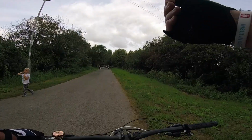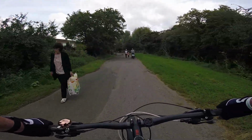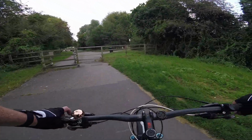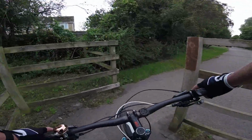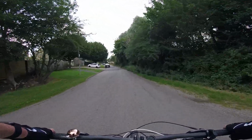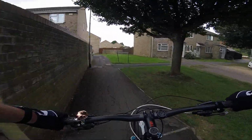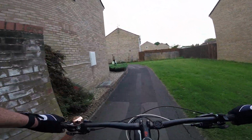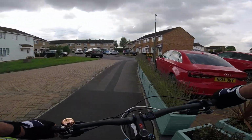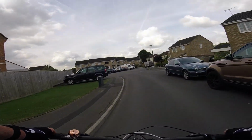This used to be an open road. I guess another one they shut years and years ago, because it just really became a little rat run. When I'm riding, I try really hard to stay off roads. Same for walking, because there are so many alternatives.